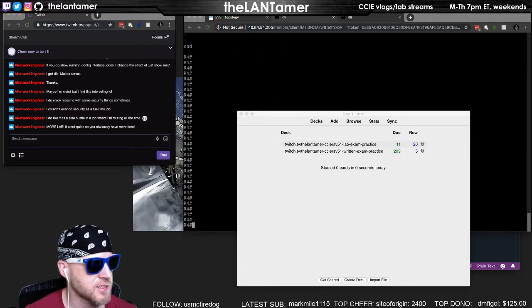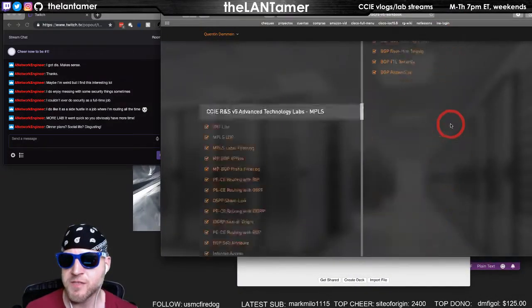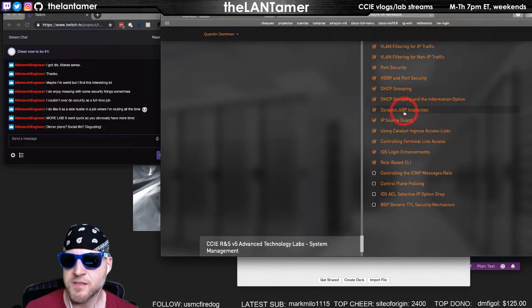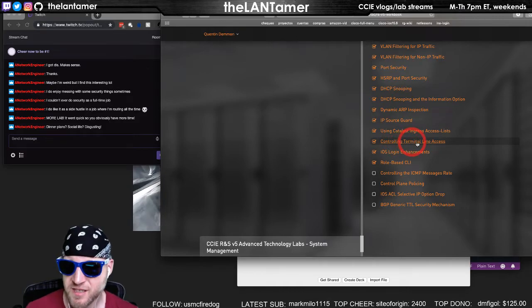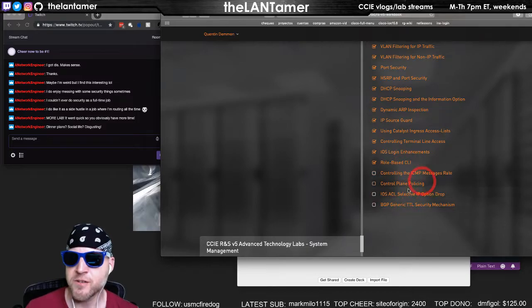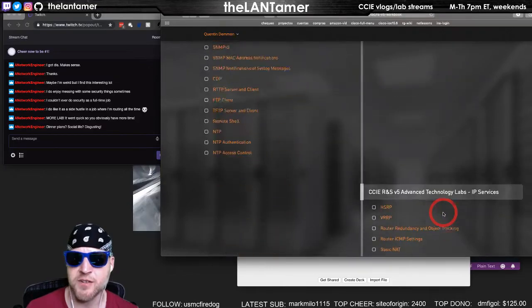I'm checking off this box. And this is what I've done so far today: DAI, source guard, ingress access list, terminal line access, IOS login enhancements, role-based CLI. Just mark that off. There are 4 more to go in security.